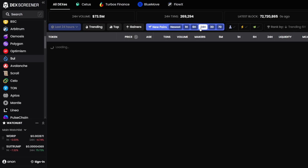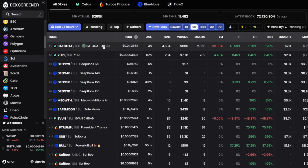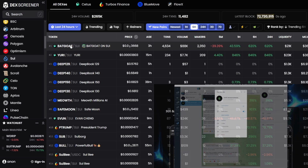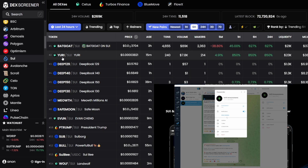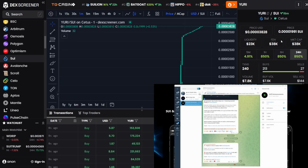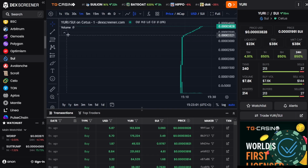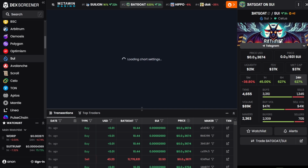There are so many tokens on Sui network, so it's a clever idea to use the filter option. I like to use the new pairs filter so I can see all the tokens that have been created during the last 24 hours. Filters are important, as there are so many tokens that get trading volume for the first 1 or 2 hours and then just die. I also check if the coin has a decent following on social media. If there's a Twitter account, then check if there are many followers and if the account is active.